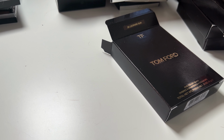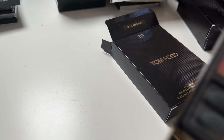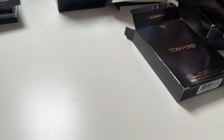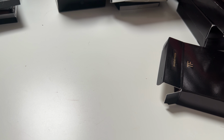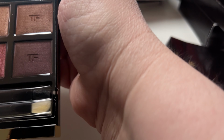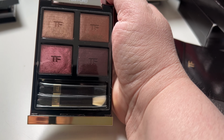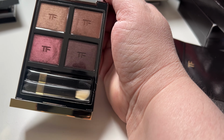I have Leopard Sun. Looks like that. Honeymoon. Looks like that. Not bad. Not bad at all.